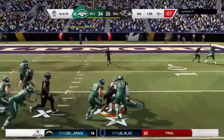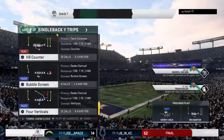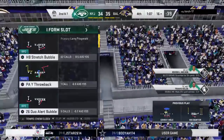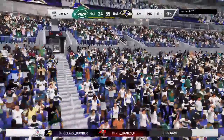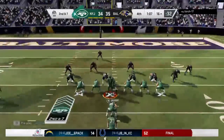Right back to Coleman here on first down. And they'll get him down right around the 16. Now the Ravens are going to use one of their timeouts. It's just their first. They've got 2 more to use here in the final stages. The last run got 3. Now here's 2nd and 7.